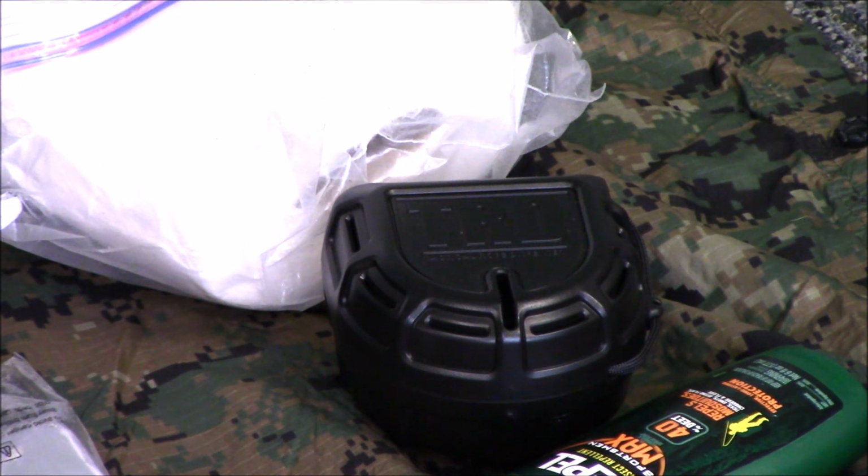And for example, on this operation, I used 550 cord for hanging sniper veils to camouflage our position. I also used it to repair my 782 gear, which completely fell apart on me out there, and I'll go over that in another video too.